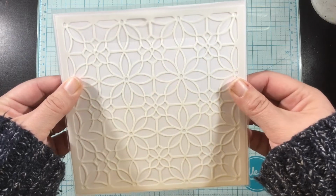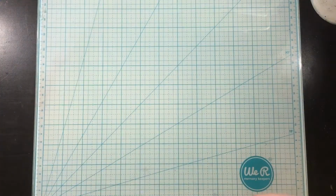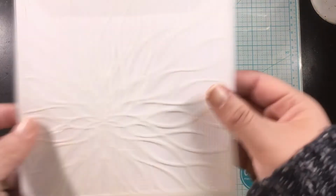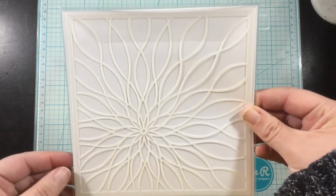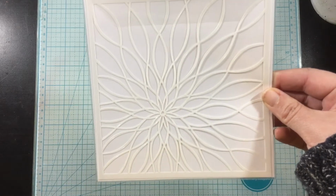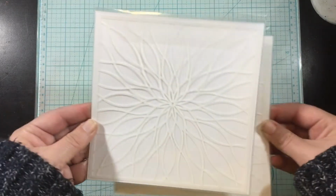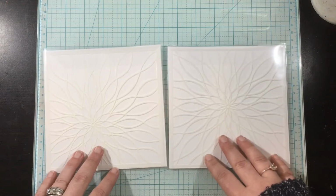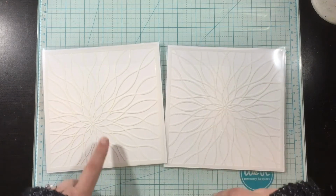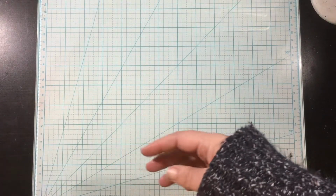This next one reminds me of stained glass. I think it's so pretty with those flowers kind of nested inside of those little squares. So this one is kind of like a lacy flower, and there are two of the same pattern in this release, but the one has the focal point of the flower in the center. The other one has it kind of down off to the bottom corner, and you can use both sides of that stencil, so you can have it be in the bottom left or the bottom right corner.